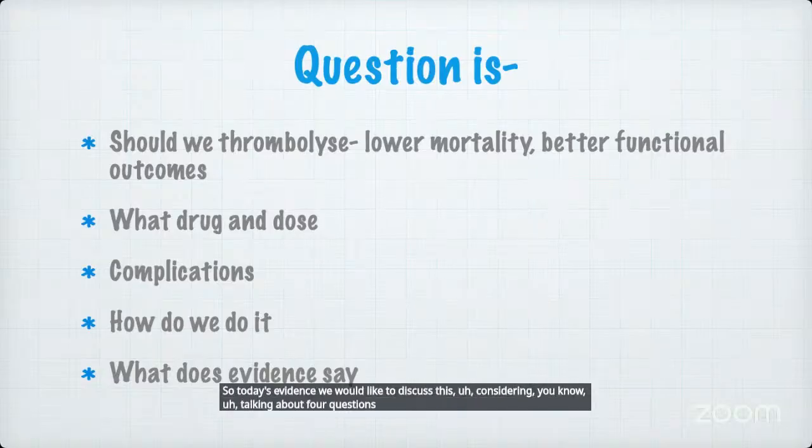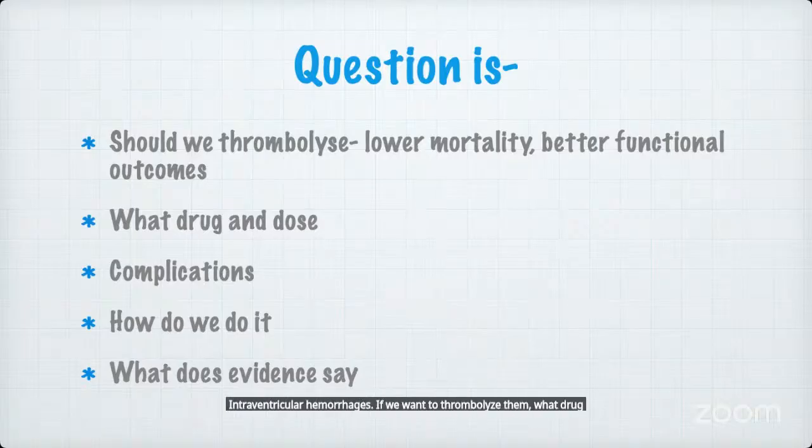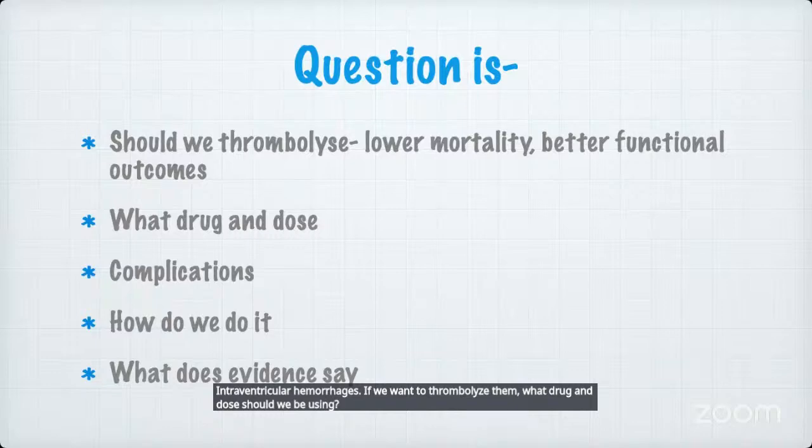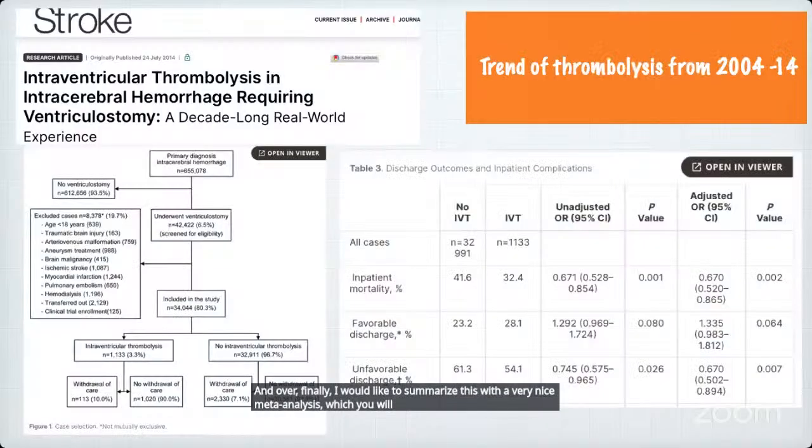The first, fundamental question is, should we even be thinking of thrombolyzing patients with intraventricular hemorrhages? If we want to thrombolyze, then what drug and dose should we be using? Are there complications of using these drugs and the procedure of intraventricular thrombolysis? What is the general evidence on how people are doing this thrombolysis? And finally, I would like to summarize this with a very nice meta-analysis, which we will see subsequently.